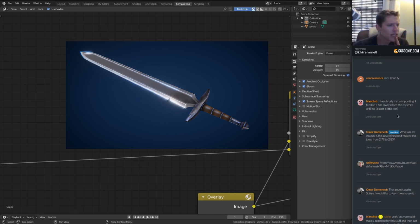From Omar, what would you say is the best thing about making the jump from 2.79 to 2.8? The best thing, Eevee, without a doubt, is the best thing. The nun, as you call her. I was like you, Omar, I promise. Whenever I first got into Eevee, I thought it would be like a real-time Cycles. I really did. But Eevee is just a game engine. And now it makes sense after using Eevee, but to get the most out of Eevee, you need to treat it like a game engine.